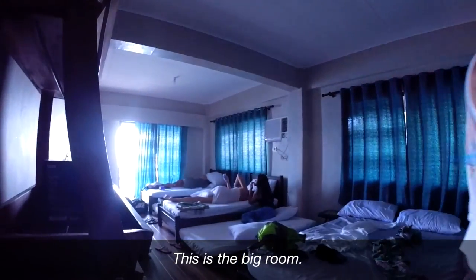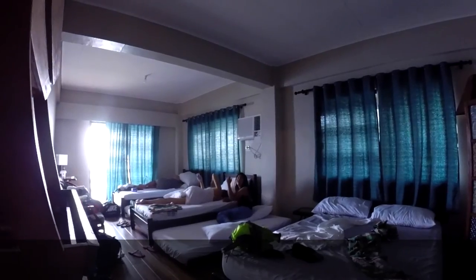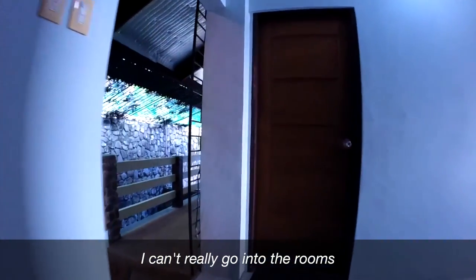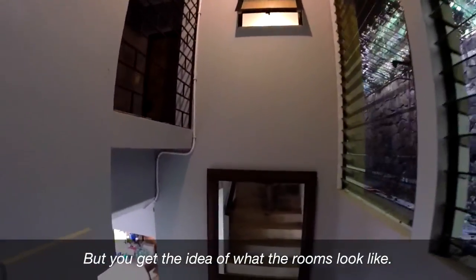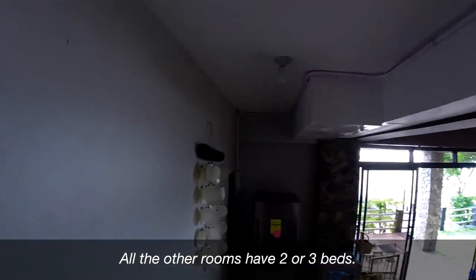This is the big room. Everyone's sleeping, watching TV. There's Mariana. Okay, see, I can't really go into the room. Everyone's sleeping right now. You get the idea of what it looks like. The room I just showed you is the biggest one, but everything else maybe has 2 or 3 beds.